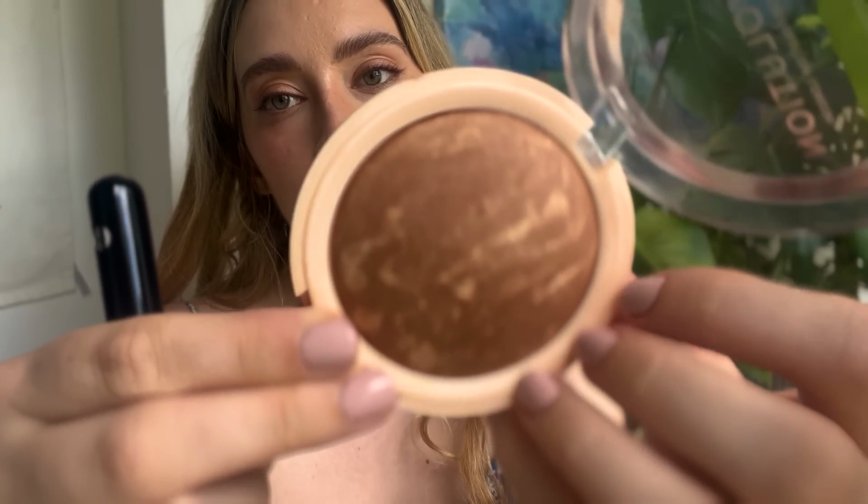I don't think we need any more than that. But for the bronze, we're going to be really, really careful. I don't want to go too deep. But to give you a bit of a glow, I've got this Revolution bronzer. This is called Long Weekend. Sorry. Super windy, just for a minute there. Just sweet. And I'm not going to do any more than that.